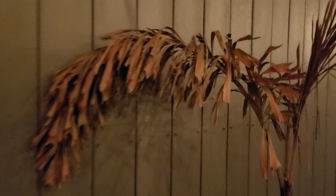Maybe have palm trees somewhere here, but then turn this into like a greenhouse. This one I think is dead. Yeah, she had some nice plants out here last year. This one looks like it's dead. Hope it's not. These, whatever these are, they came back.